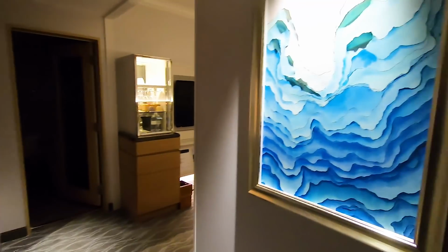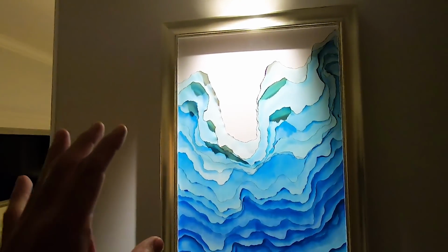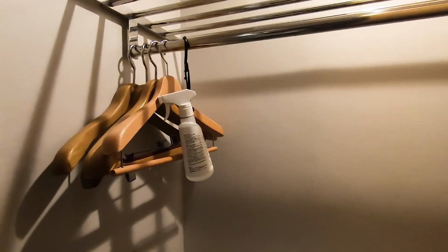Alright guys, so this is the entrance of the room. As soon as you enter, there's this beautiful painting. It's the same painting from the other place I stayed at. I wonder what this is. Is this a closet? Yeah, this is a closet. Okay, so here's the closet. It's very spacious. I actually didn't bring any clothes, so I won't be using this closet. But there's lots of space here.